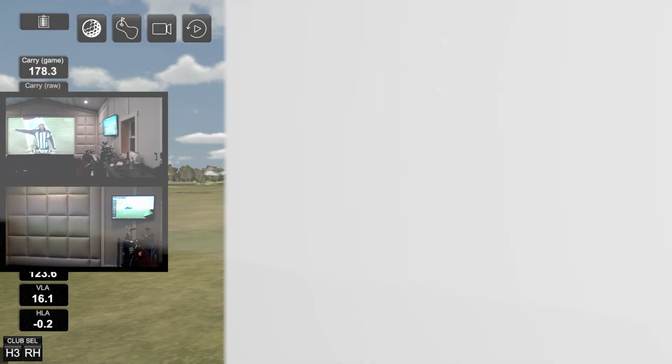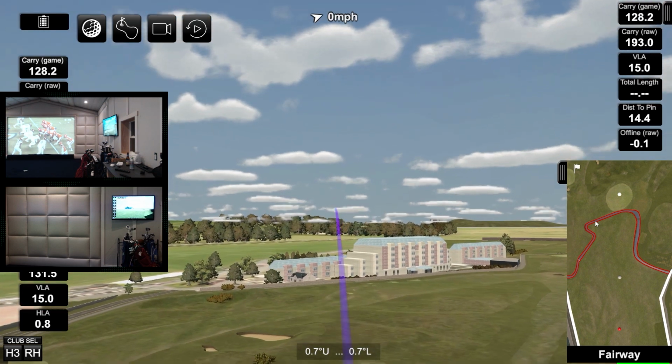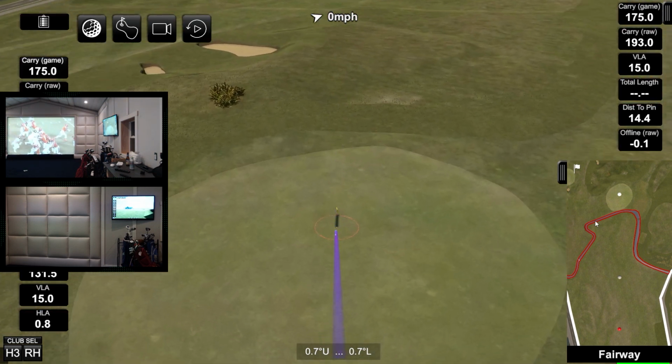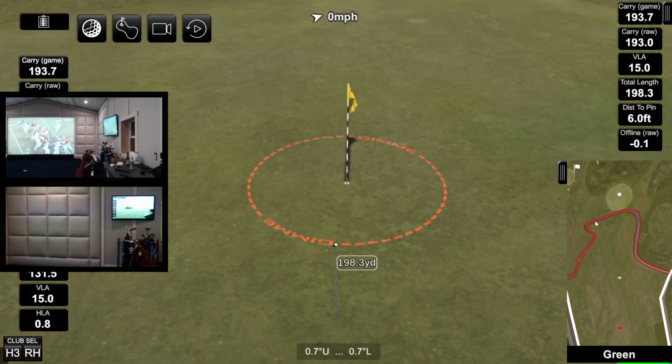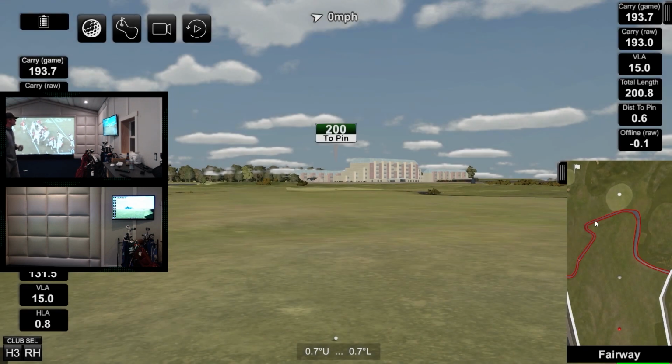Number 1. Here we have Cole Potter. Watching the Thursday night football game, you know it's boring as heck. So he says, hey, I better stick one close playing some golf. 200 yards out. Going for eagle or albatross? In the hole. Come on! 1.6 feet. 1.6 feet right here.